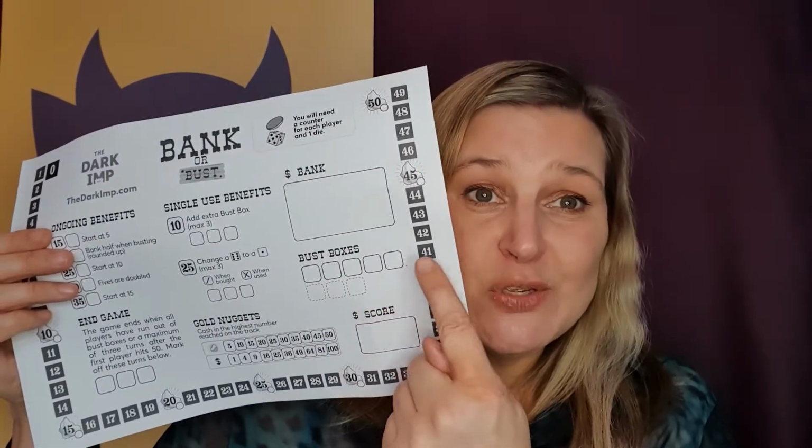Your game finishes when you've finished crossing off your bust boxes. So you've got to really balance up what you want to do on your turn. And of course, other players are making different choices. So that's number 8, Bank or Bust.